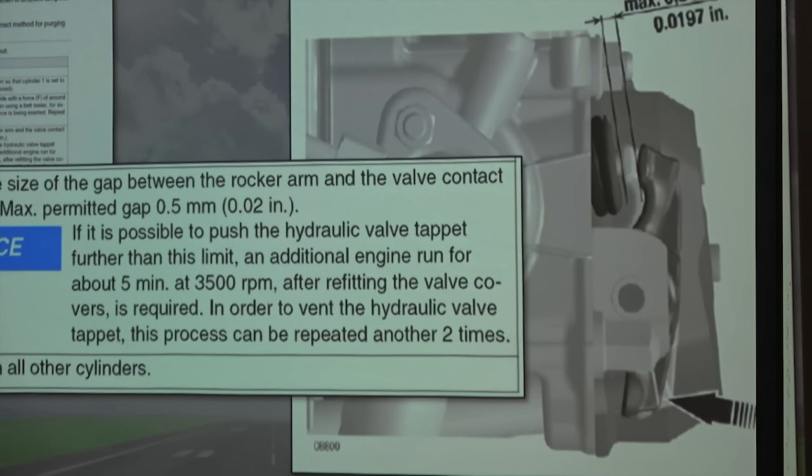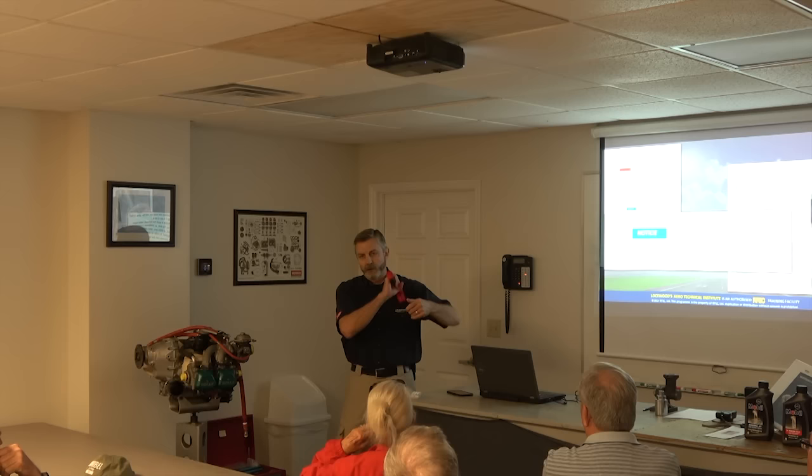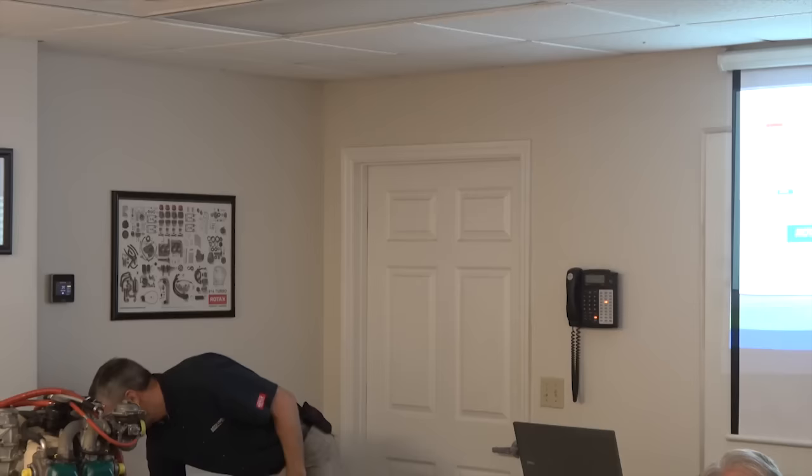So if I push on it, typically that's done by taking the handle of a mallet, and you can do that with your hip on an air cam. I treat it like a rifle. I just stand on a ladder and put the handle on the bottom of the rocker and hug the engine so that now I have the ability to put pressure on that rocker, and I can see right here what the top of the rocker is doing to see if I get any movement. All right.